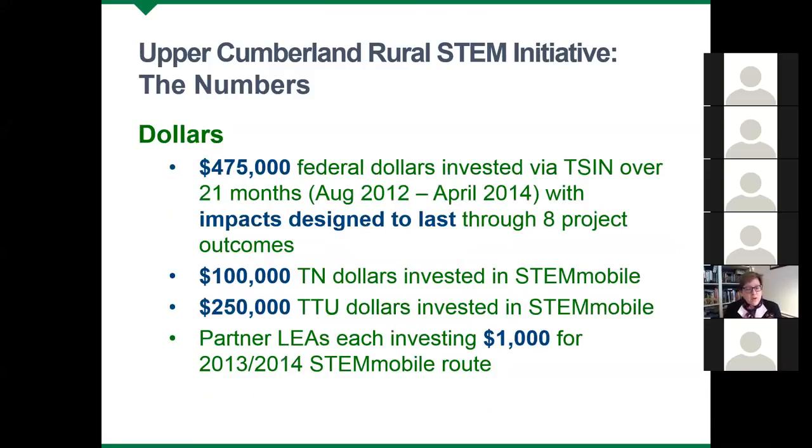So as anything goes, though, it is nice to know how the numbers kind of play out. Sometimes it just takes a little bit of seed money to get an idea rolling. For the Tennessee STEM Innovation Network through the Upper Cumberland implementation, we had about $500,000 allocated to us for 2 years. Of that $500,000, we spent about $80,000 to do this thing called the STEMmobile. We partnered that $80,000 with a $100,000 gift from the Tennessee legislative body, and a further $250,000 gift that we received from Tennessee Tech directly.